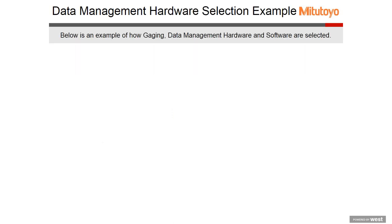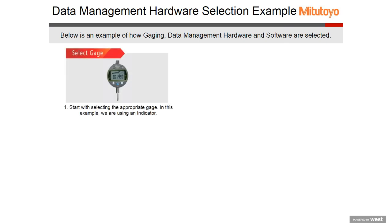Now we're going to run through an example of data management hardware selection. So below is an example of how gauging data management hardware and software is selected. First, we're going to start with the gauge. Start with selecting the appropriate gauge. In this example, we're using an indicator. Now, this indicator, of course, has SPC output.